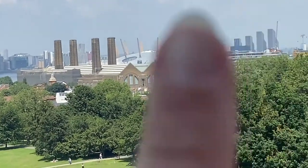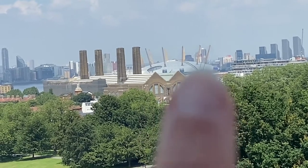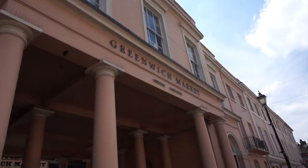There's actually a thing that you can do called Up at the O2, where you can get strapped in at the top and walk over it. There's a little summit. I did that in like 2012.